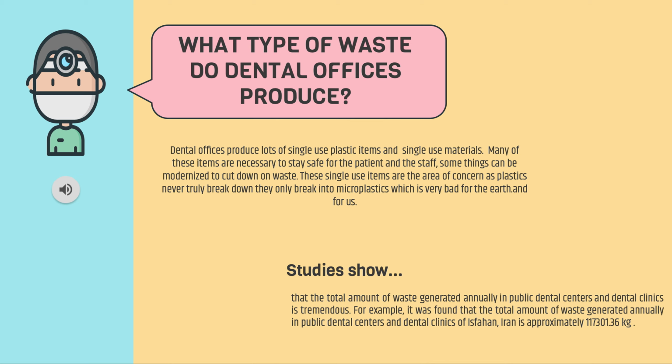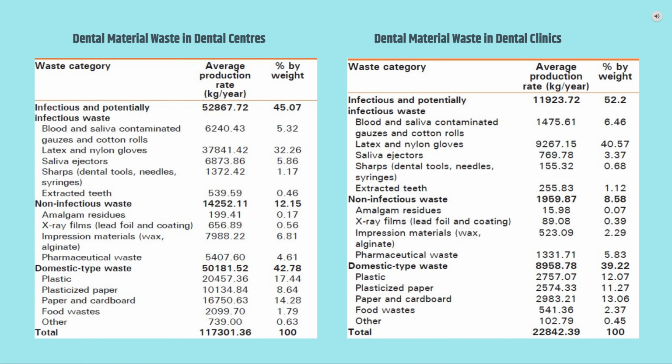Studies show that the total amount of waste generated annually in public dental centers and dental clinics is tremendous. For example, it was found that the total amount of waste generated annually in public dental centers and clinics of Iran is approximately 117,301.36 kilograms. As Jordan said, the amount of this waste is tremendous. These tables illustrate different categories and the amount of the waste generated annually in dental clinics and dental centers in a city of Iran.